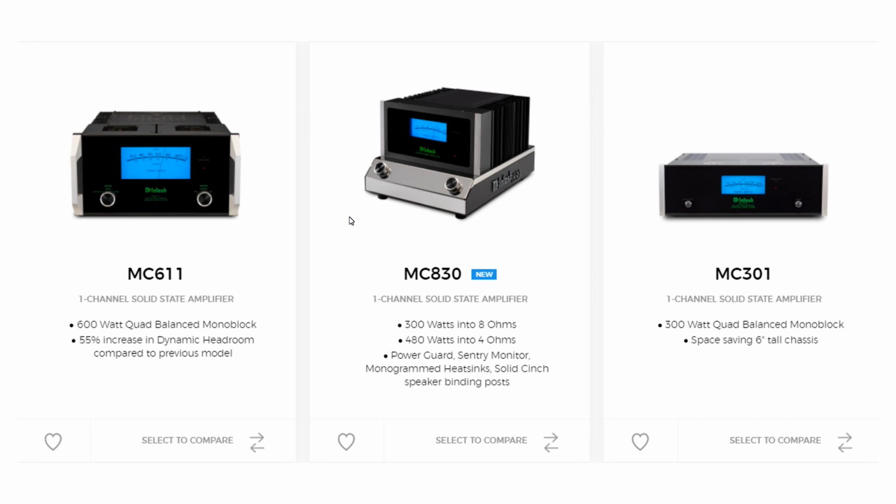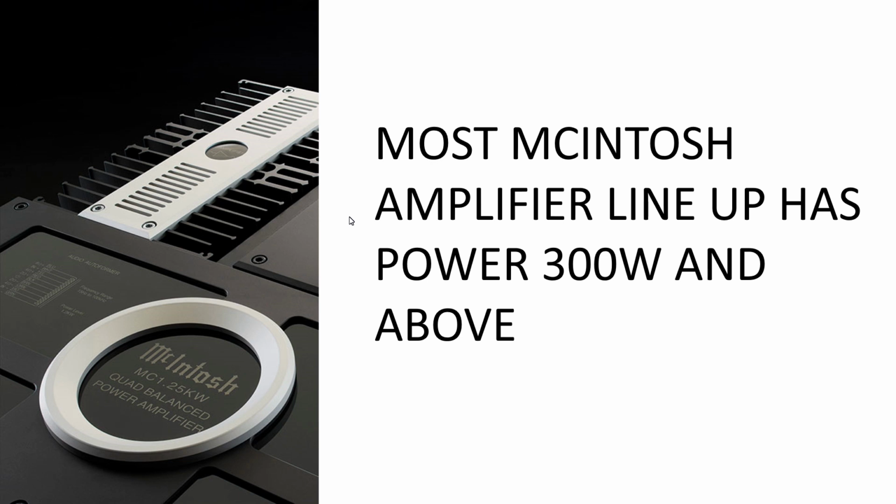It is a strategy of high price and big wow. The power reserve works in a similar way as a car's engine horsepower. Expensive cars have more horsepower and typically have more dynamics on the road. Most of the McIntosh power amplifier lineup has power of 300 watts and above.